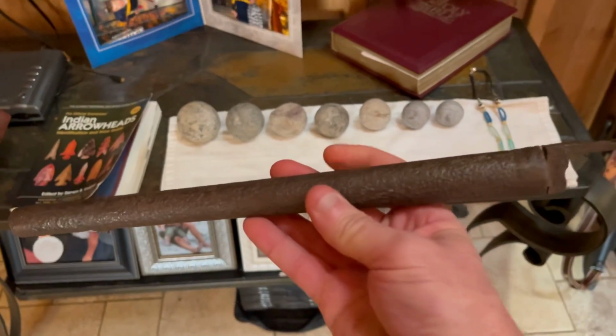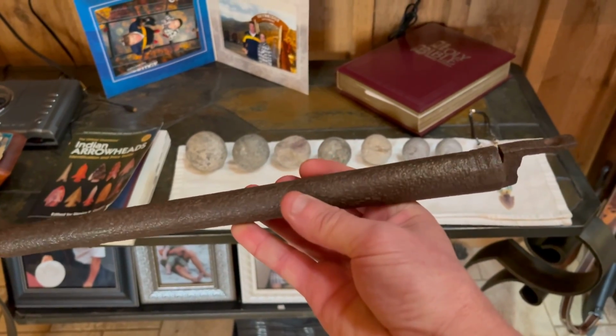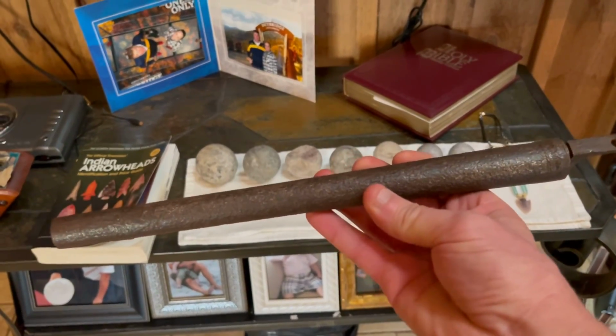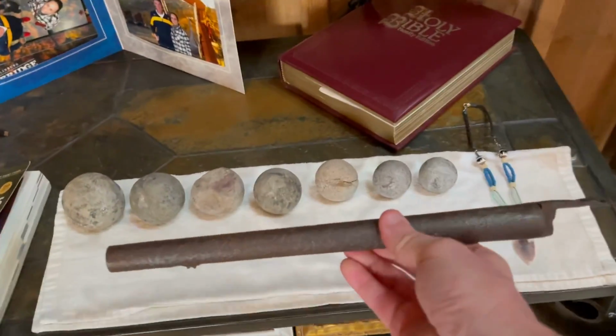Here's that flintlock gun barrel we sifted out down at the river. 1700s, mid-1700s, I think, is what I was told. Very pitted, but inside, the bore, down about halfway, is surprisingly smooth.